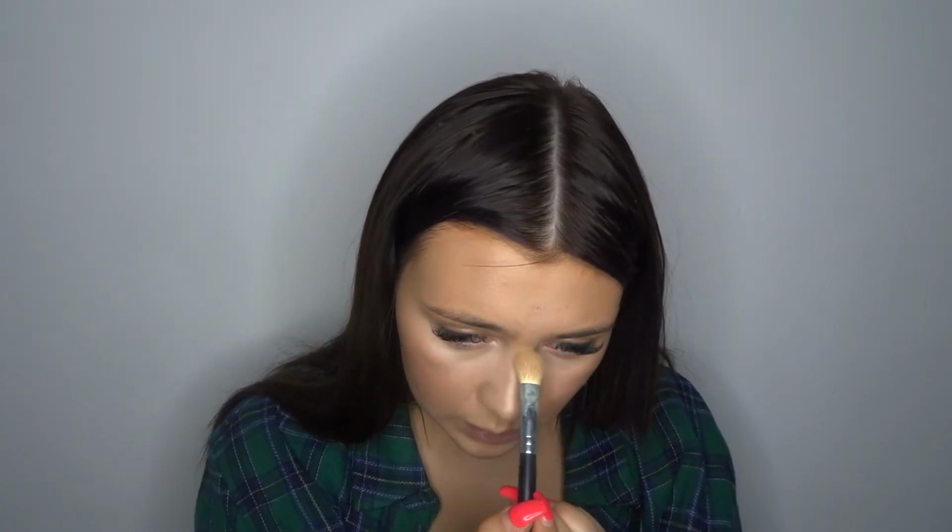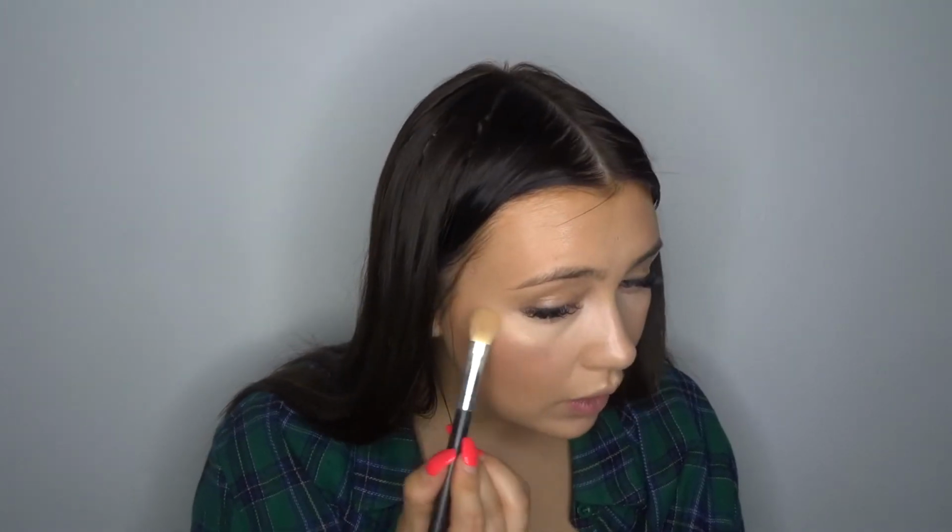Just putting this on my forehead, on my nose, and then on my cheeks though. I only do a tiny bit. I need to stop saying literally again. I only put a tiny bit of highlighter on. I still do like to be glowy, but I don't like to have a strip of highlighter.